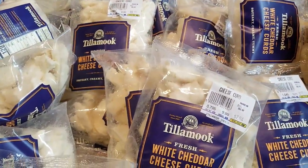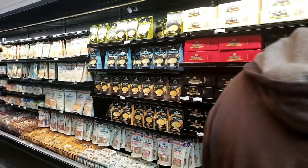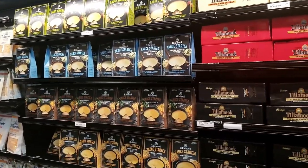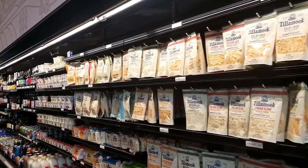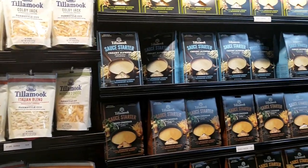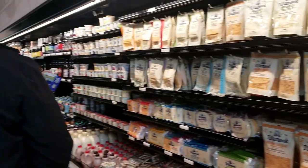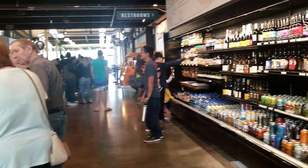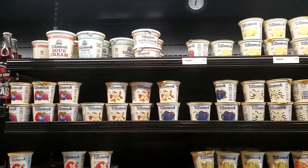Yep. White cheddar cheese curds. You know, I didn't even realize it until I said something to somebody we were with. I said something about the Tillamook Cheese Company, and they'd never heard of Tillamook cheese. You don't realize when you grow up with a certain brand of food that across the country, not everybody has the same brands. You just kind of assume it. I've eaten a lot of that. A lot of yogurts.